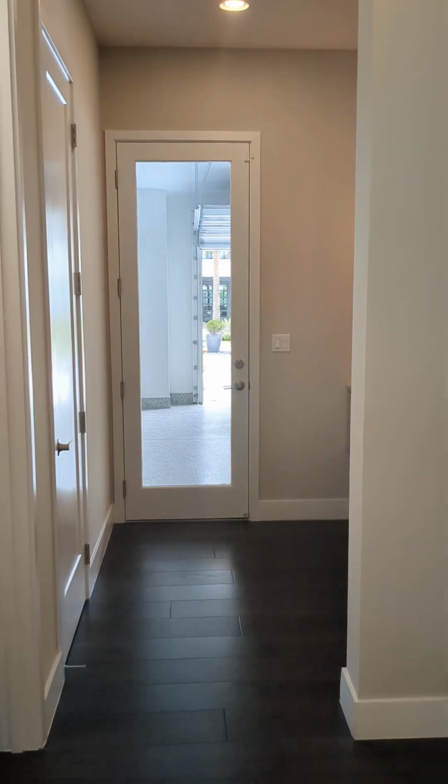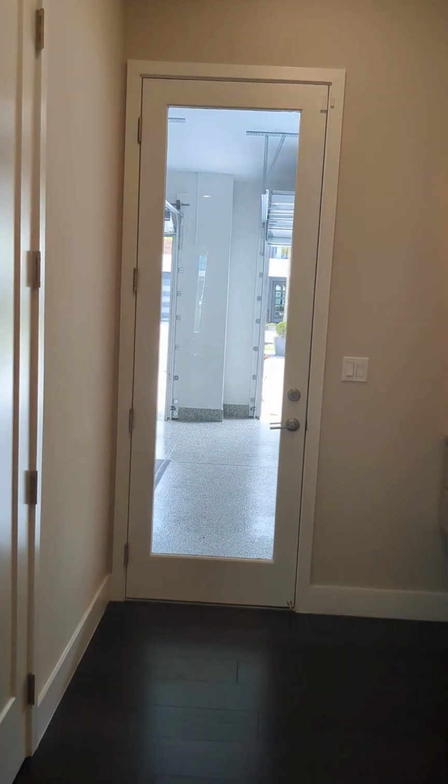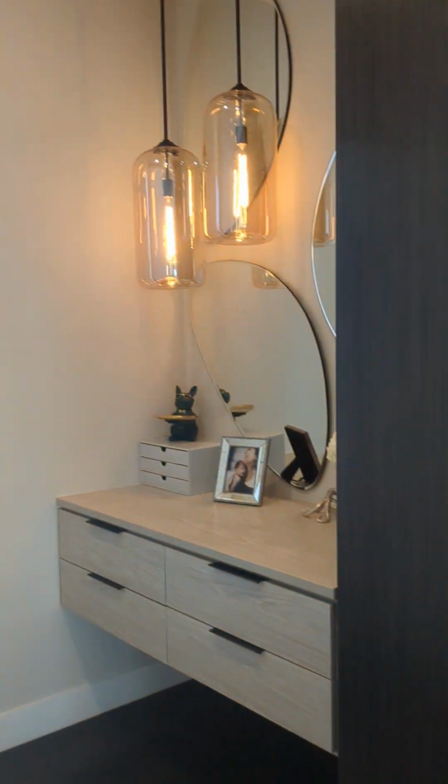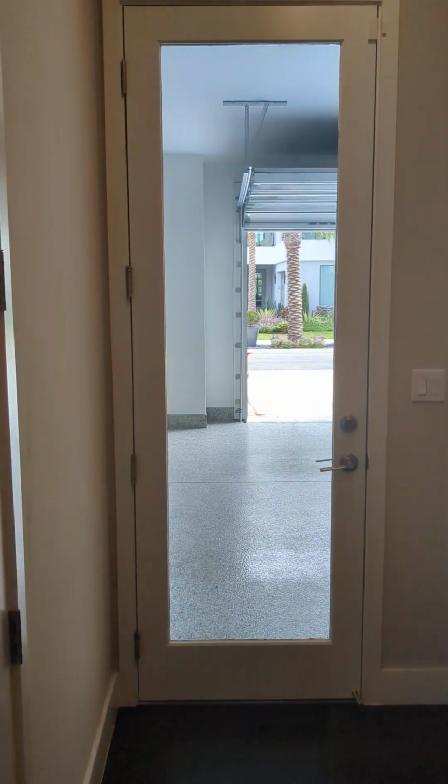This can go all the way out. This goes out to your garage area. You have a nice little storage space underneath your stairway. You even have like a little mud room right here with storage. That's your garage, 3-car garage.